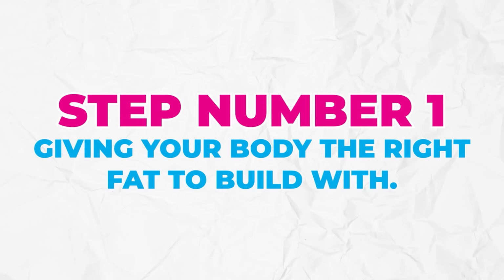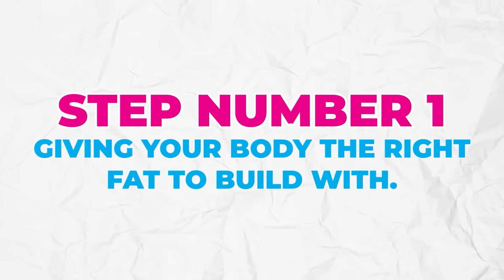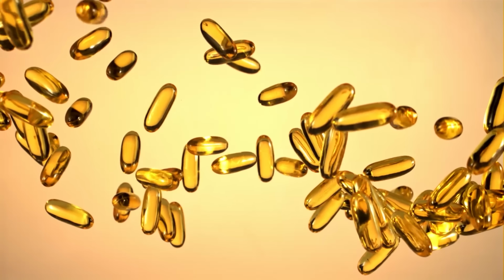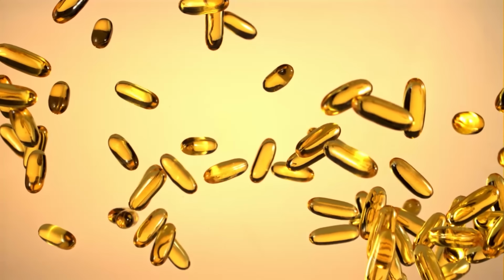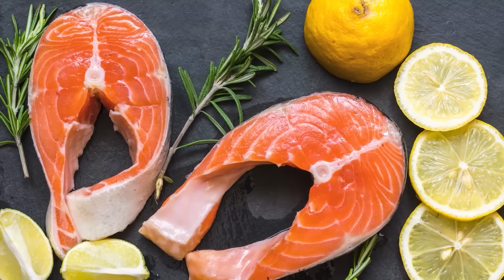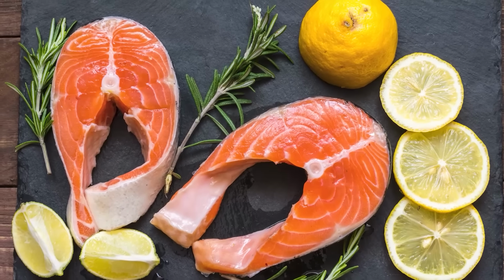Studies show that the fat you need is called EPA. It is one of the healthy omega-3 fats that are typically found in animal sources of omega-3, like high-quality fish oil, for example, or eating fish, freshwater fish. Here's why it matters. Your body is made up of trillions of cells.